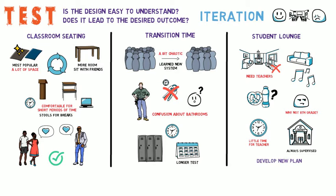Because the team tested, they know which ideas help solve the problem and how those ideas can be improved. It's okay that some prototypes didn't work as well as they hoped. That's the normal part of the design process, and it's precisely why designers prototype and test. How will testing help you improve your designs?